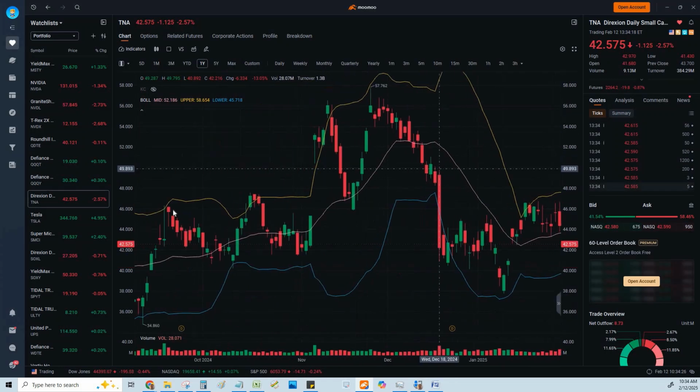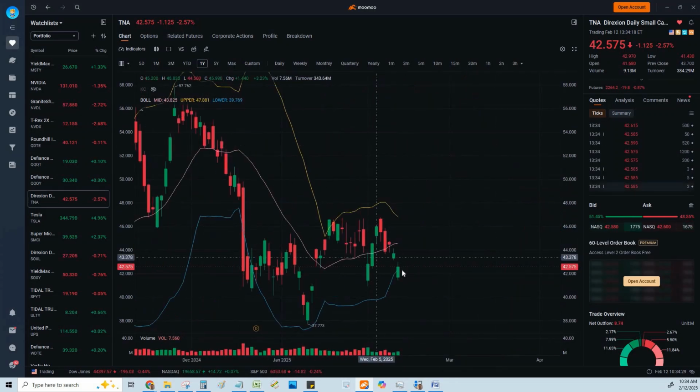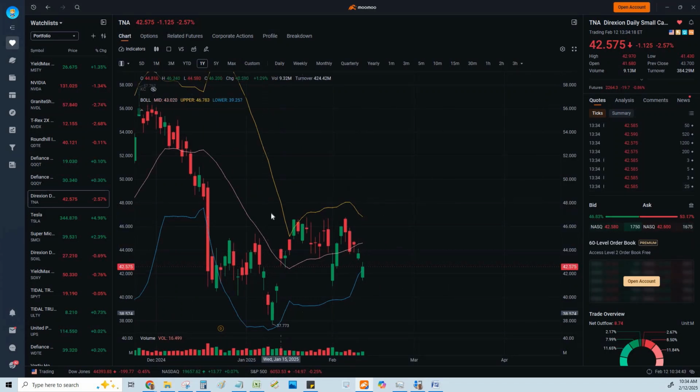If we go back to the last time we got this compression, you could predict this thing could make a move higher and there might be some news, or the consolidation in the index just pops one way or the other. I like that consolidation right there. That's telling me this is going to make a move one way or the other.